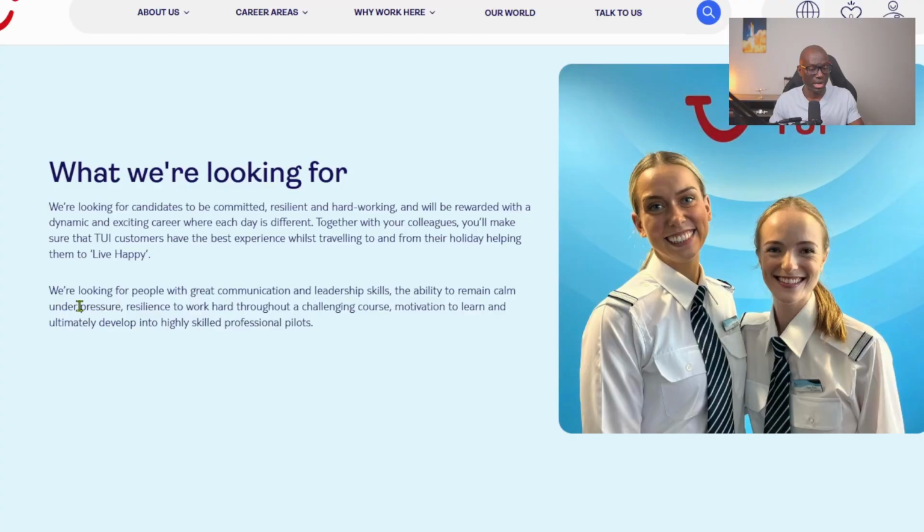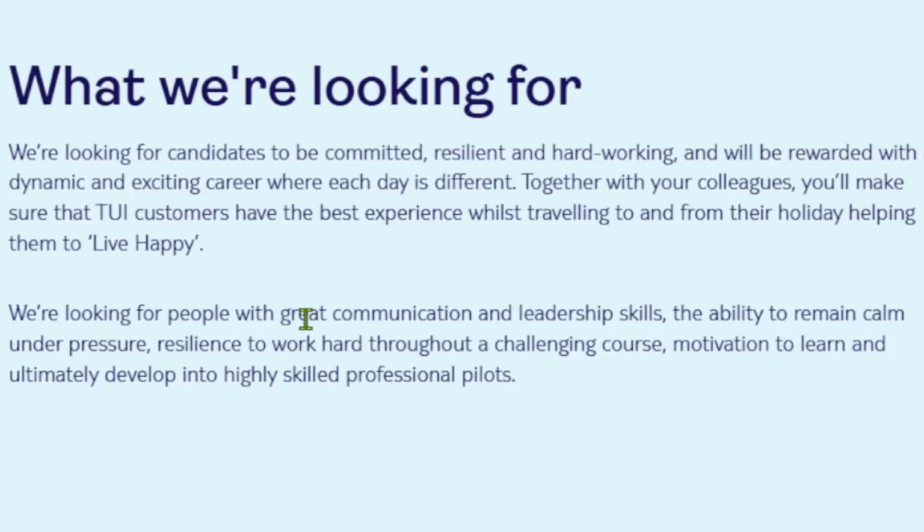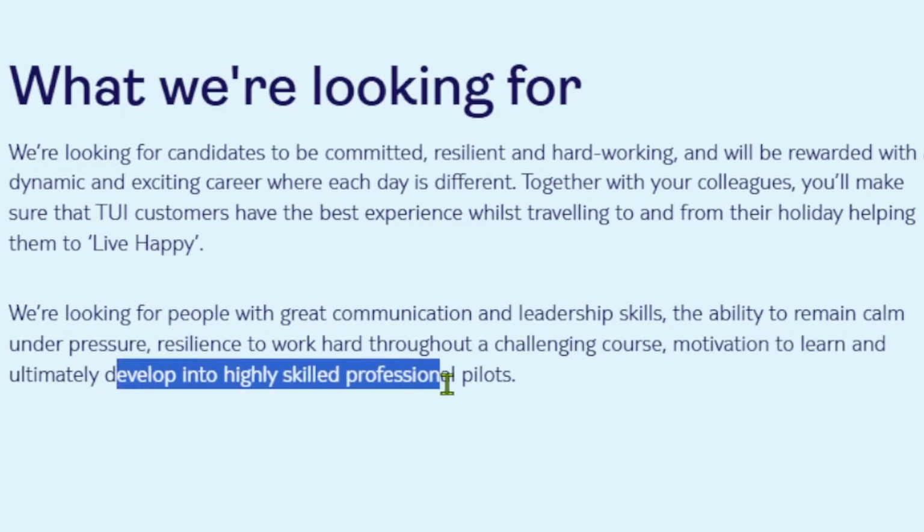In the case of TUI, they mentioned they are looking for people with great communication and leadership skills, the ability to remain calm under pressure, resilience to work hard throughout a challenging course, and motivation to learn and ultimately develop into highly skilled professional pilots. These are all pilot competencies and often talked about a lot with any potential opportunity in the aviation industry. Your ability to understand these competencies and demonstrate them during a selection process or a training event will really put you up there amongst the best candidates.